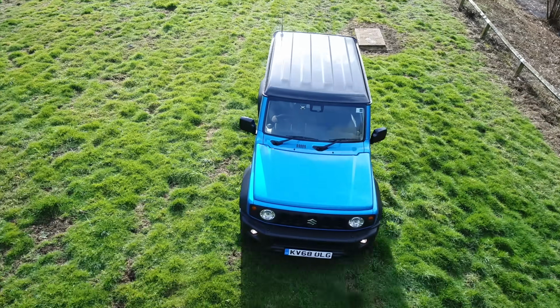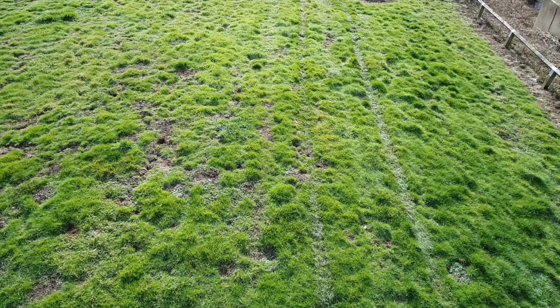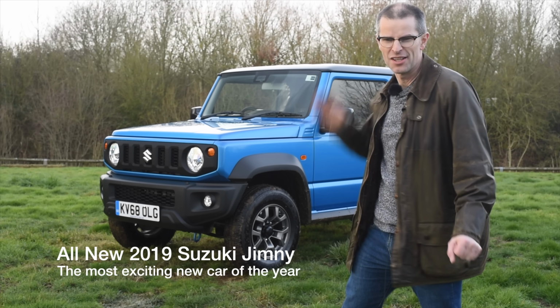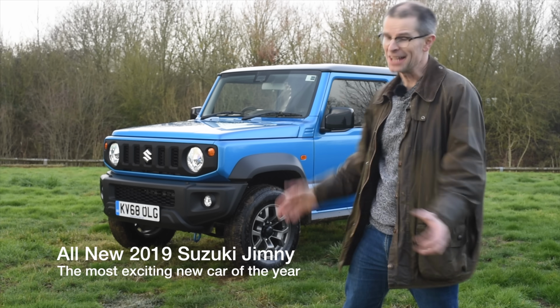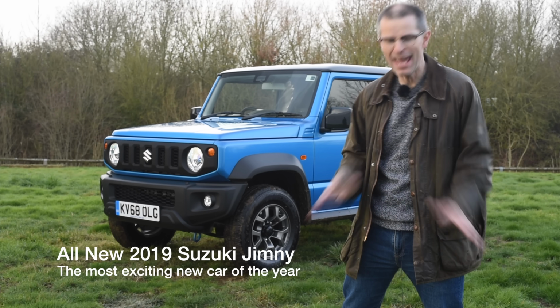Today I'm driving the most exciting car of the year. Which year? Every year! Yes, it's the all-new 2018/19 Suzuki Jimny. Yes, this is the coolest car of every year ever.